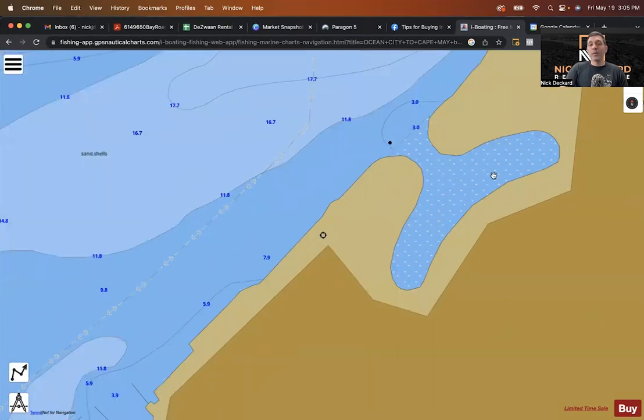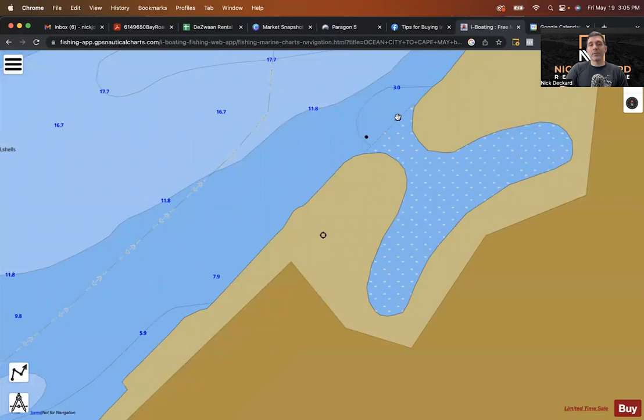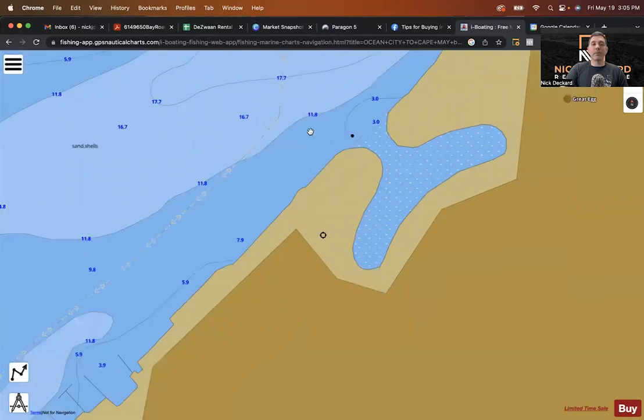Gardens Lagoon, we don't necessarily have any readings within the lagoon, but again, from a mouth of the lagoon standpoint, you would be limited at low tide to a depth of 3 feet.